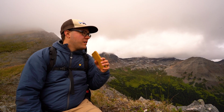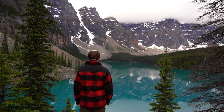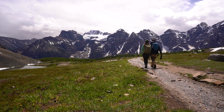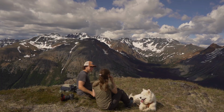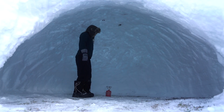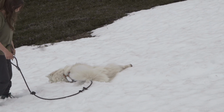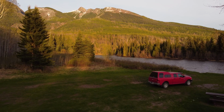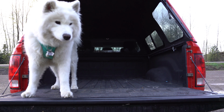We're Star and Daniel, and this cutie is our pup Aspen. We've been spending the last couple of years exploring everything Canada's great outdoors has to offer. We even spent the night in a quinzhee, which is similar to an igloo, that we built ourselves. This year, we've decided to put a canopy on our truck and convert the inside into a tiny home on wheels for us to travel and live in full time.